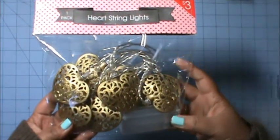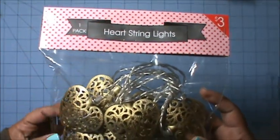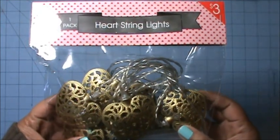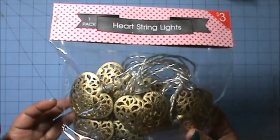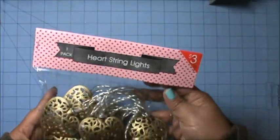These were $3 though, but they are so cute. They are heart string lights. And they came in, I think, white, light pink, dark pink, silver, and then these gold ones. And I just decided to get gold because then I can leave it up all year if I wanted to. And I'm not too much of a pink person, so I was just loving this gold. Decided to get two packs of these.